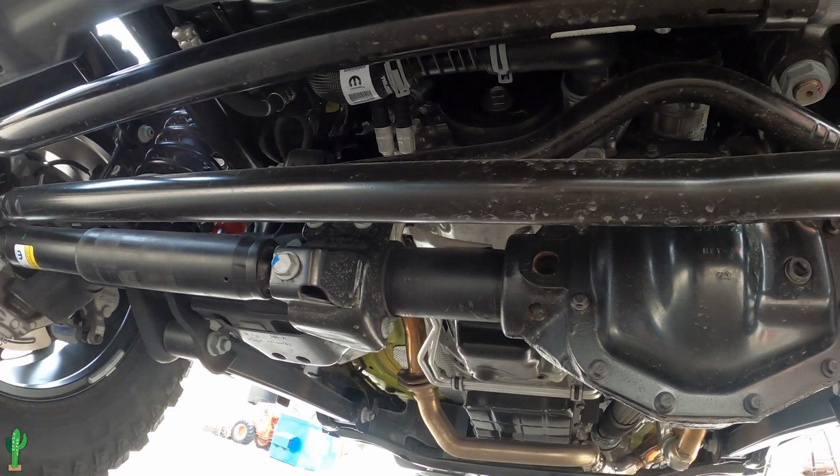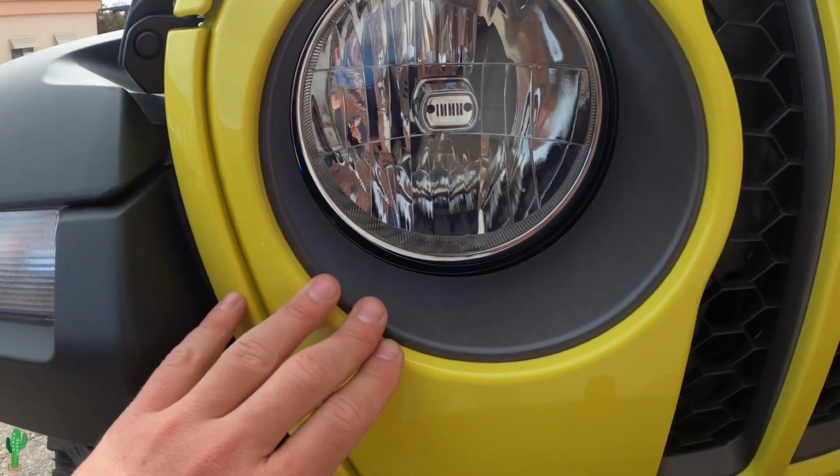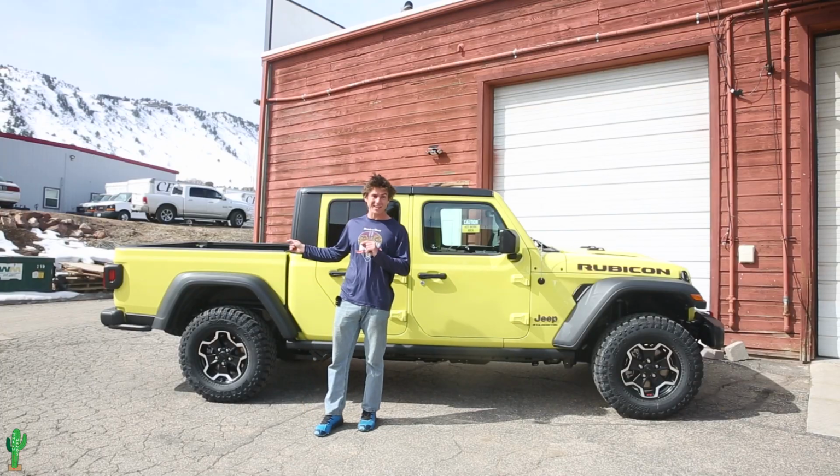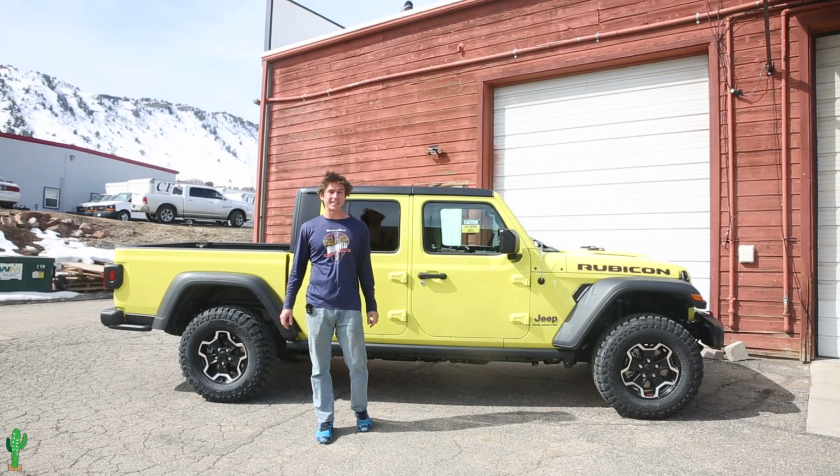I'm super psyched. This is the 2023 Jeep Gladiator Rubicon 4x4. It is a Jeep with a pickup bed, and we're going to talk all about it on today's episode.